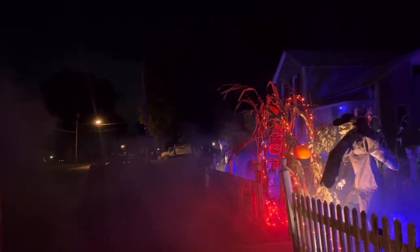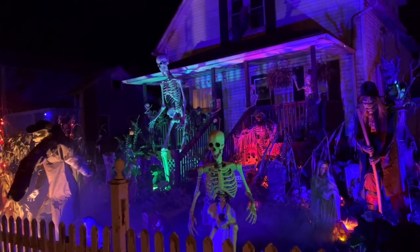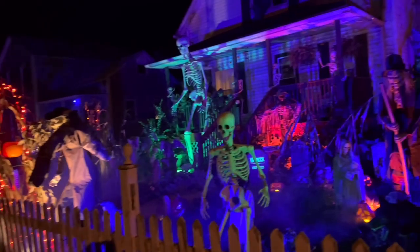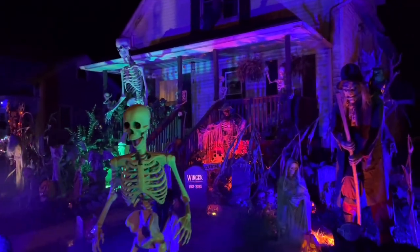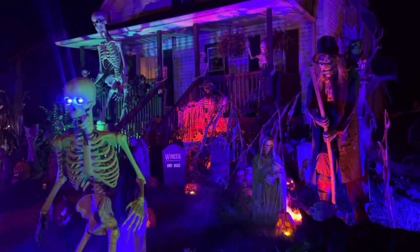But no, you absolutely can. So whoever commented that and asked that, you can use Foggy's fog in anything. It's the best fog on the market. But yeah, that looks awesome. And it's super cold out here tonight, so it's laying kind of low. Not so much once it dissipates across the street. But man, does that thing kick out fog.